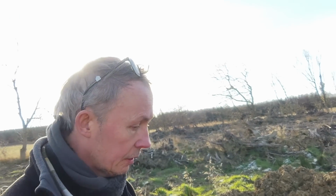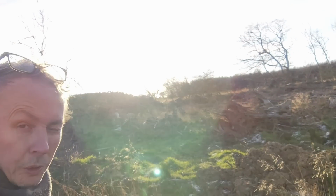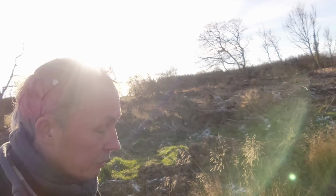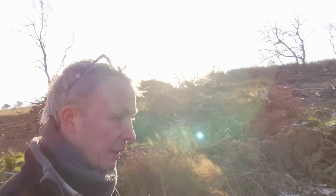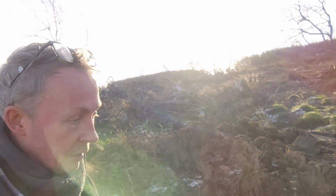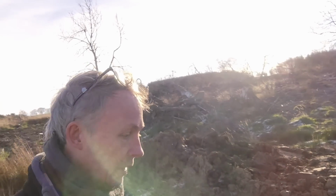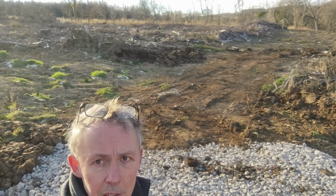Starting to actually develop this land a bit, so it's more usable. I can walk down it, we can track down here. I could go down here with my pickup truck now and get across the gully. A few weeks ago, a month ago, no chance, it was just too boggy and horrible and wet and gnarly with stumps everywhere. So it's getting there.